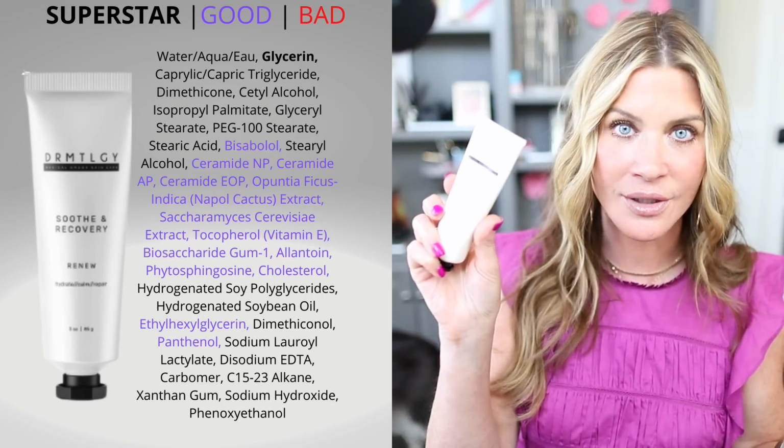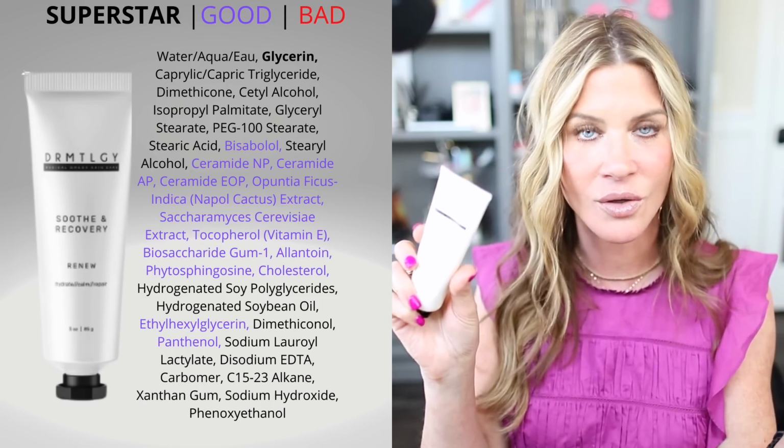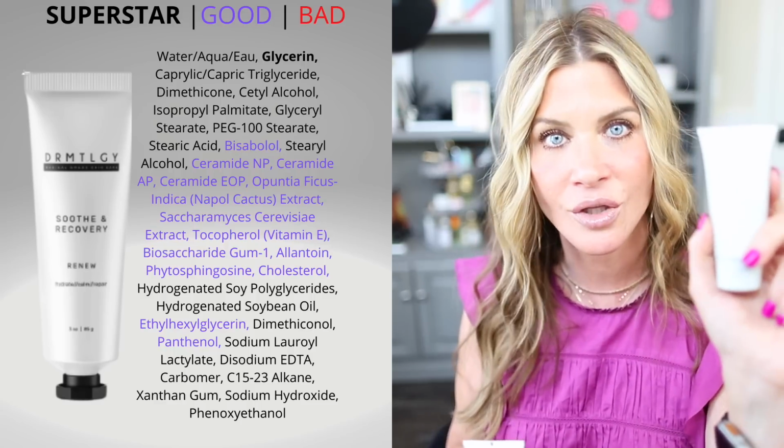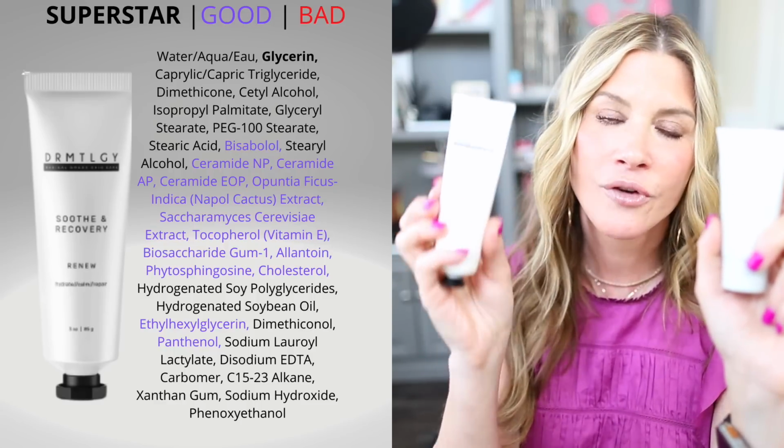Now, this is $39, and again, you always get a discount on Dermatology, so let's call it $32, right? This one's $29 and it's 1.7 ounces. So for a few more dollars, you get quite a bit more, 3 ounces versus 1.7.